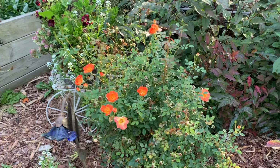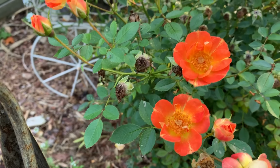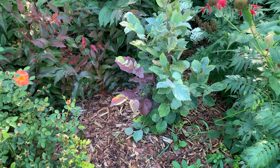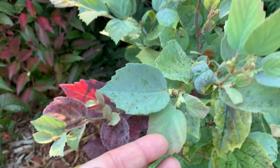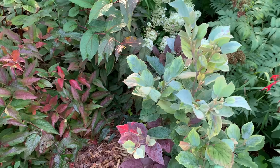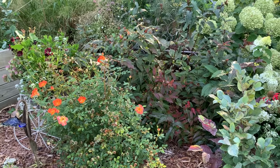And then this is, I think, an Oh So Easy rose, Paprika. This too just keeps throwing off buds all over. Oh yeah, lots of grasshoppers too. This Fothergilla shouldn't look like that. That's not normal with the purple foliage. But everything else looks pretty decent. I mean, lots of good growth in there. So I'm just giving it next year. And when you think these gardens were underwater for all of June, that was crazy.